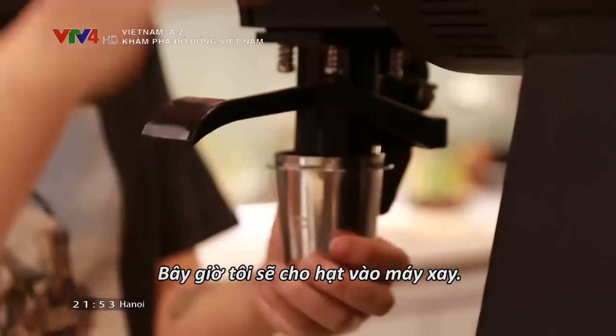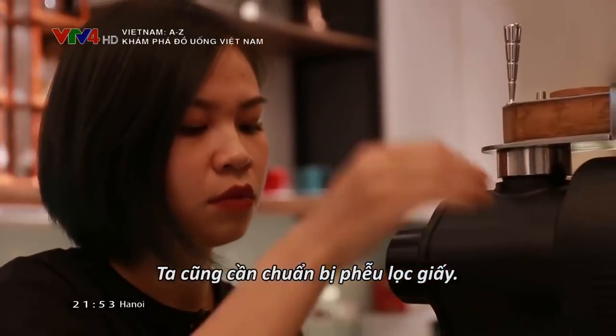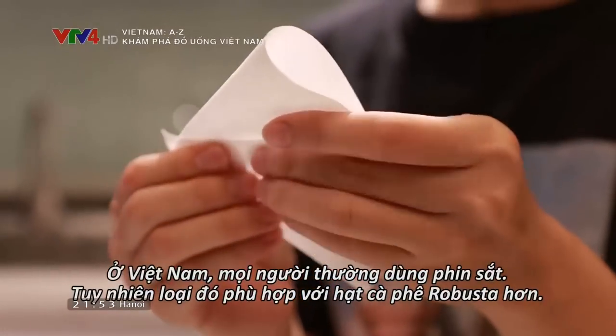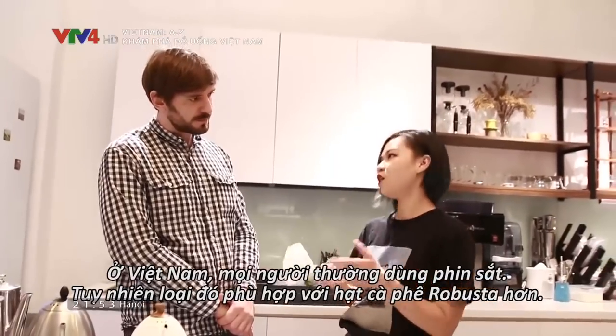So now I'm gonna put it in the grinder. In the meantime, I'm gonna prepare the paper filter. In Vietnam, we make coffee with Vietnamese filter, and that one's actually solely good for Robusta coffee.